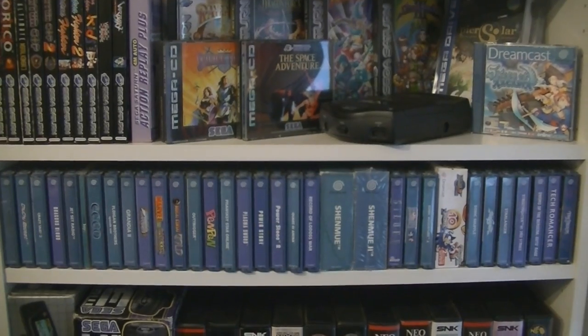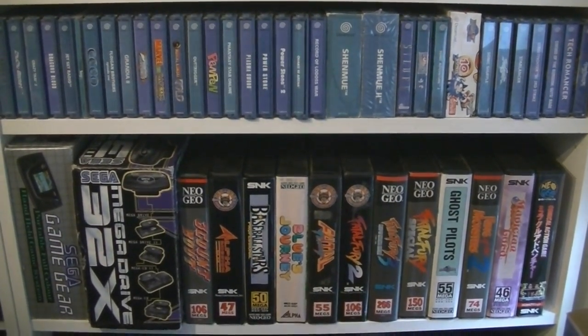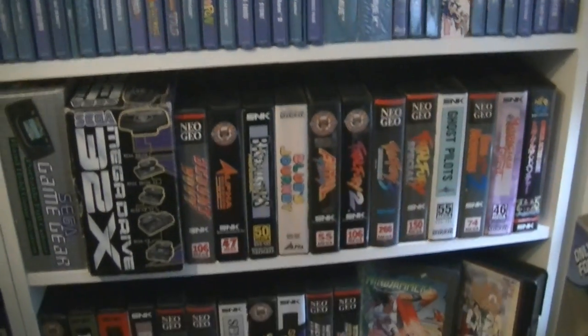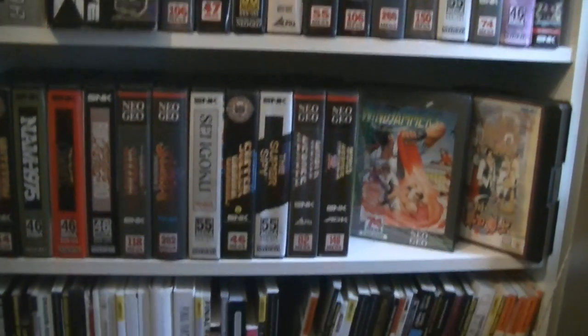Same goes for Dreamcast. Not really my console, but I do have the nice games, or at least the ones that are nice in my opinion. Then Neo Geo AES, which is one of my favorite consoles to play on, especially the games you'll see later on in my display cabinet.